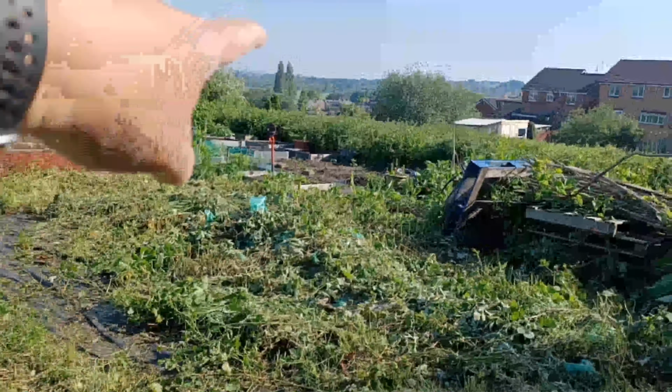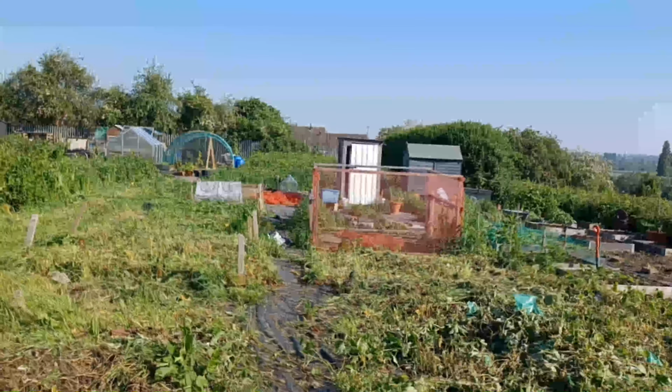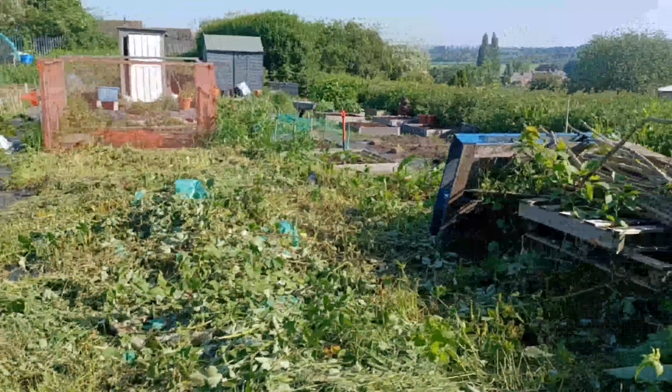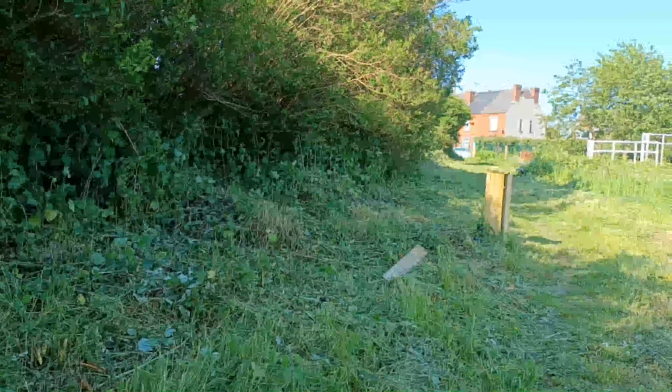So this is Emily. That little plot there is what she had originally, and now she's taken on this side, so she's working from the back forward. It was massively overgrown, so she's got a little bit of a chance now, it's sorted. Look, all cleared, look how nice that looks. Looks so much better. Cleared all the paths back a little bit so we can get down without being attacked.